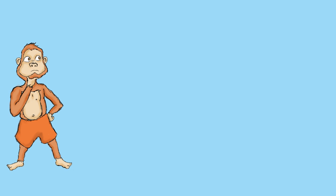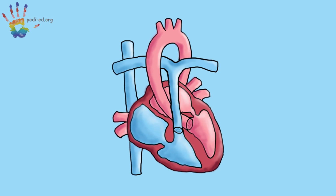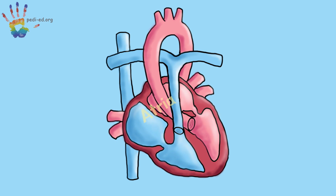Hey, Afi. What's a VSD? A VSD? In your heart? Yeah. Sure, Zozo, but before I tell you about it, will you tell me what you remember about how the heart works? Well, the heart is made up of 4 chambers, right? The top 2 chambers are called the atria. The bottom 2 are called the ventricles.